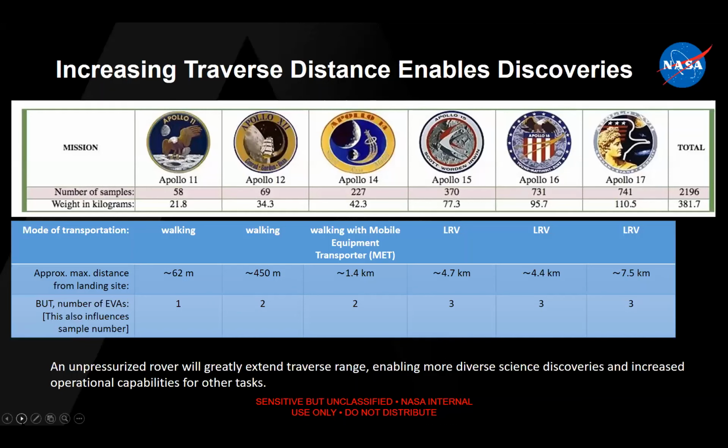So just to point out the benefits of mobility, these are the Apollo missions. If you look at Apollo 11, they walked, and they never got more than 62 kilometers from the lander. They collected 21.8 kilograms of samples. As you move to the right, you see Apollo 12 and then Apollo 14, where they had the mobile equipment transporter, and they got as far as 1.4 kilometers away. Then with Apollo 15, with the LRV, all of a sudden the range went up from 4.7 all the way through Apollo 17 with 7.5 kilometers.